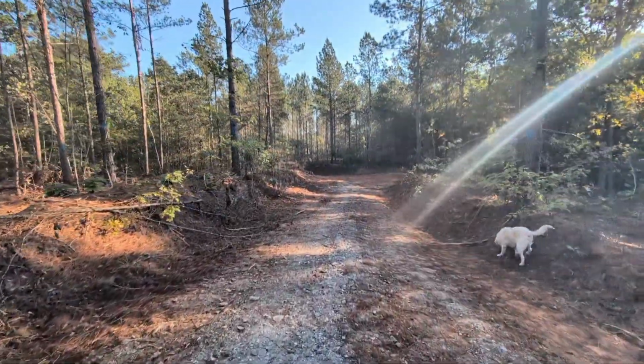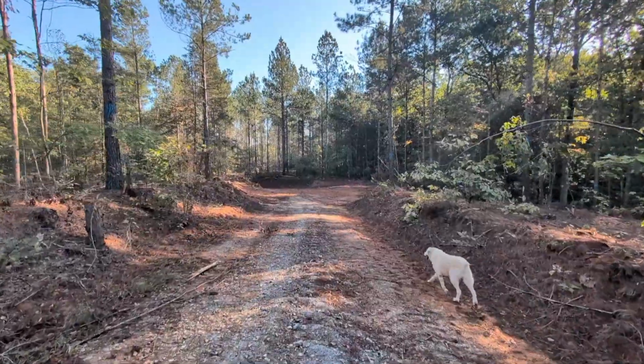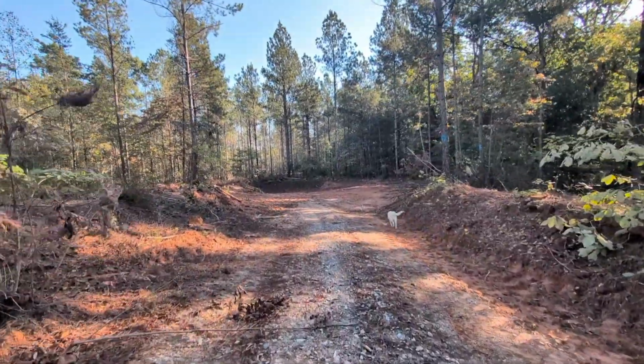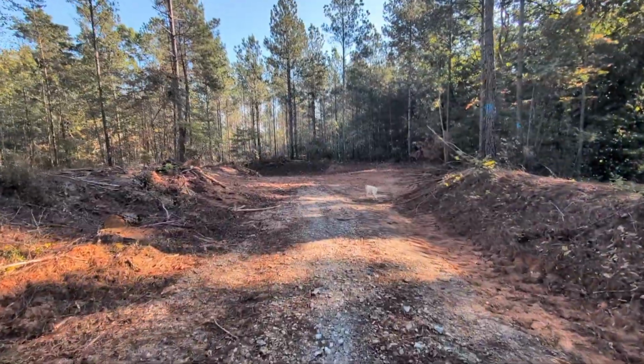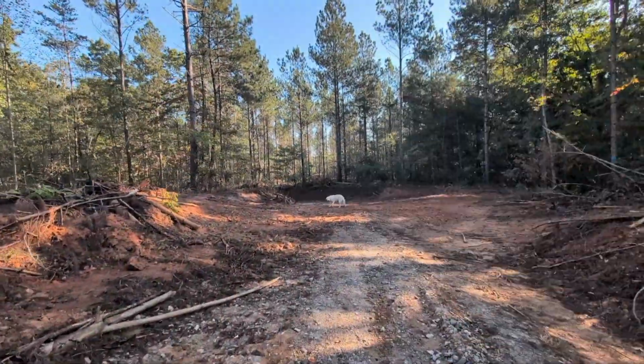filled with some taken down, chopped down trees. We're going to see how this goes. Hopefully it's better than what this is right now. We'll find out.